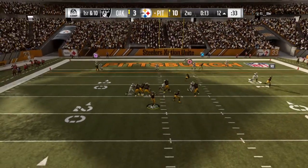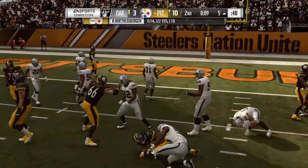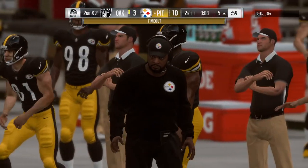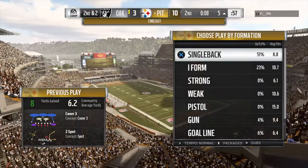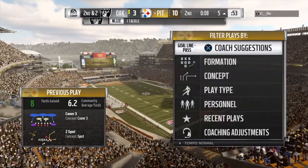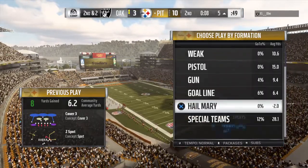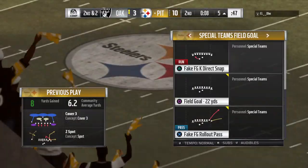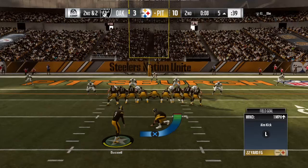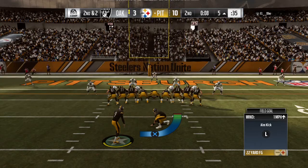Now Roethlisberger on first down. This will be caught just inside the 10. And he'll be brought down this time at the 5-yard line. Now here's a timeout as they're going to get it with 8 seconds remaining here in the first half. So on second down, the field goal unit is on here as they try to get 3 before half.